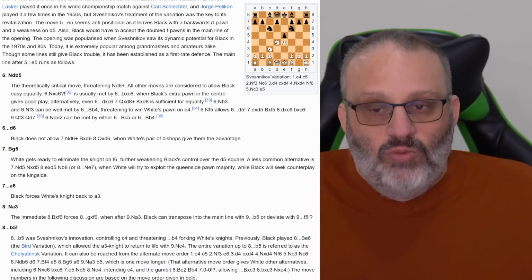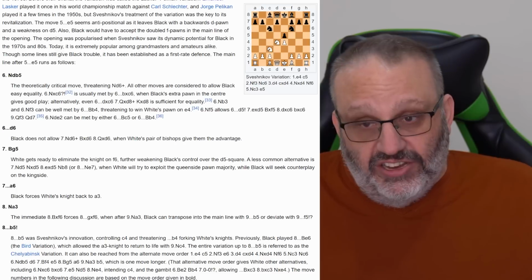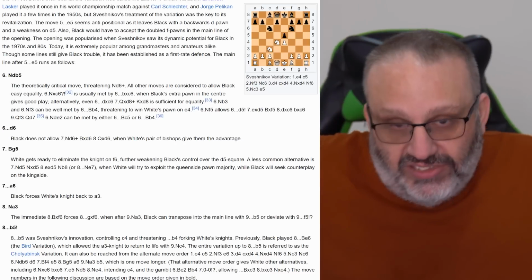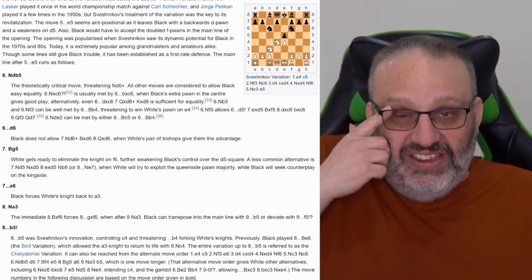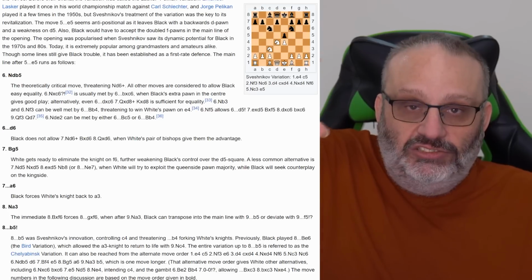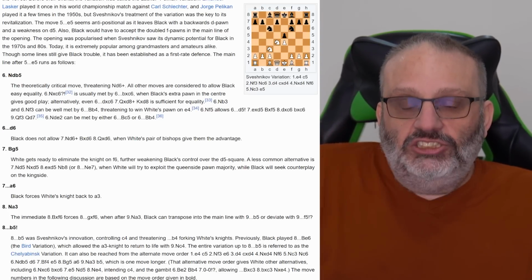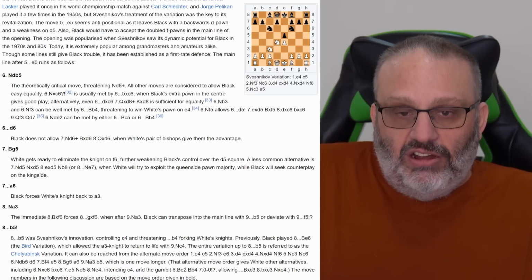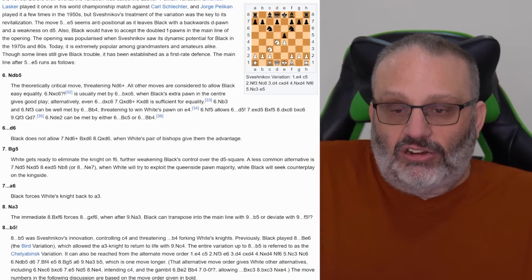It doesn't have its own Wikipedia article because Wikipedia decided to put the Sicilian as one really long article on Wikipedia and talk about the variations inside. So I'm inside the Sicilian Wikipedia article, and I went to the Sveshnikov variation so we can learn more about it.